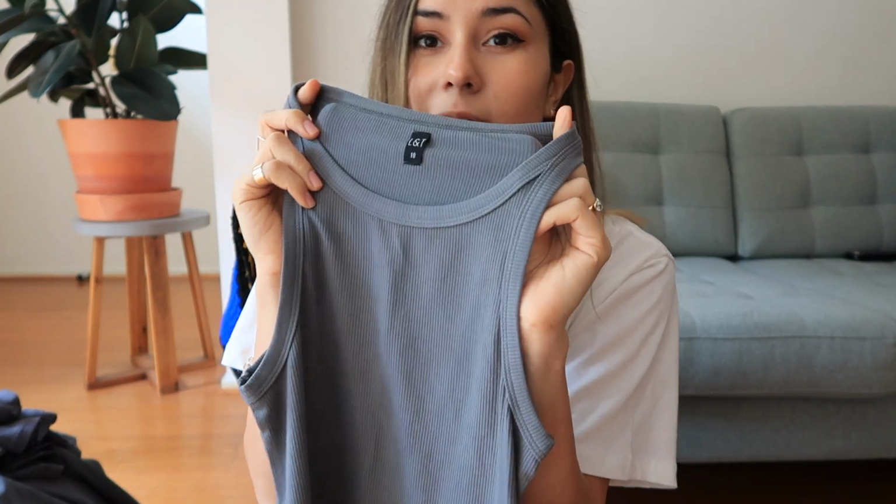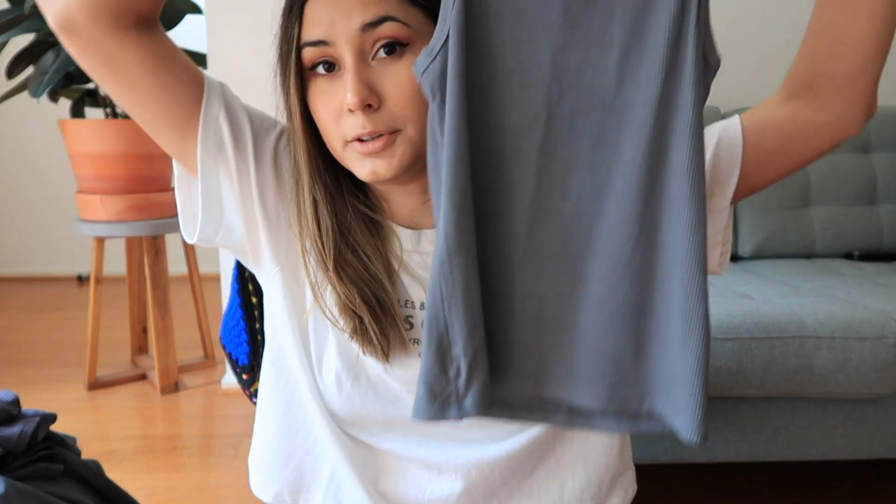I don't know if it's coming up very well on camera, but I always feel like this color looks pretty good on my skin. So yeah, just another little basic. So that is all of the clothes that I bought.